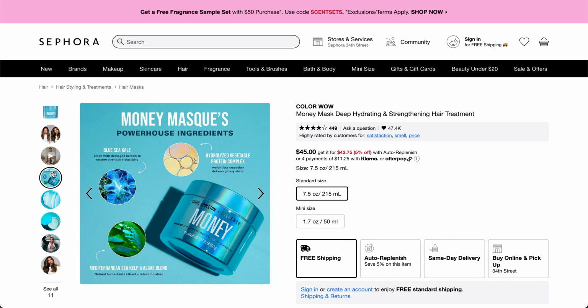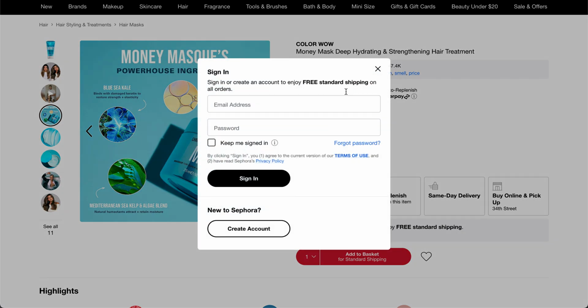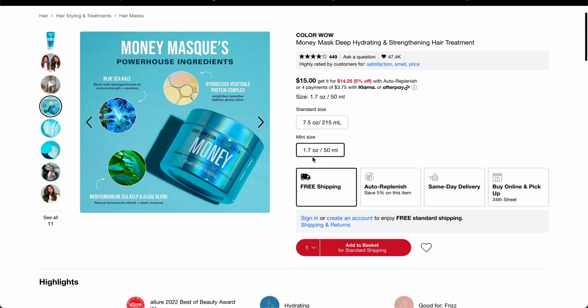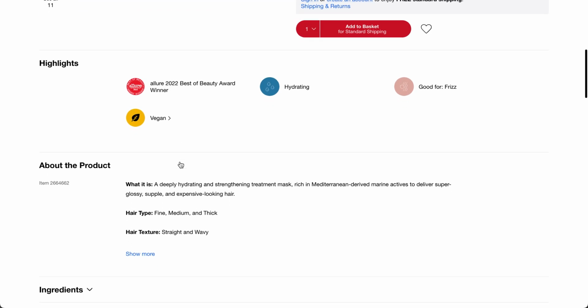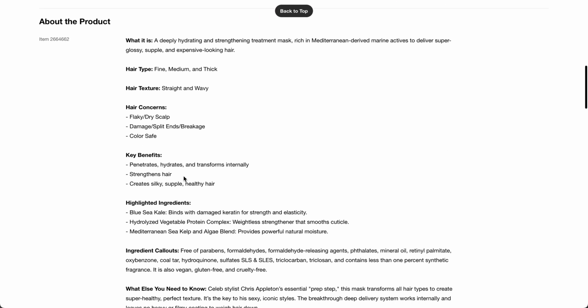But it has blue sea kale, Mediterranean sea kelp and algae blend, and hydrolyzed vegetable protein complex. Let me scroll down. The full size is going to be $45, and the one in the box is actually going to be this mini size, which is $15. Sorry about the pop-up. And it's going to be 1.7 ounces or 50 mLs. So this is the Allure 2022 Best of Beauty Award winner. It's vegan, hydrating, good for frizz. And this is the information here. So it has Mediterranean-derived marine actives to deliver super glossy, supple, and expensive looking hair.